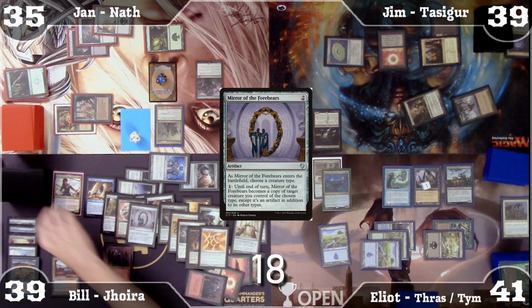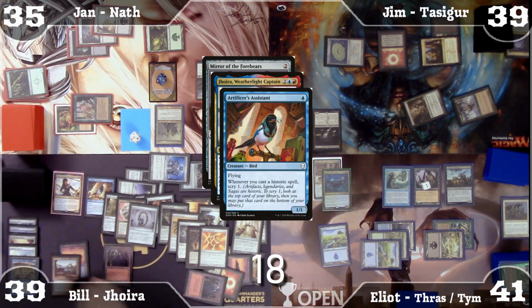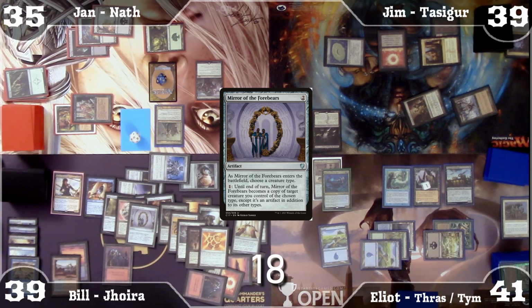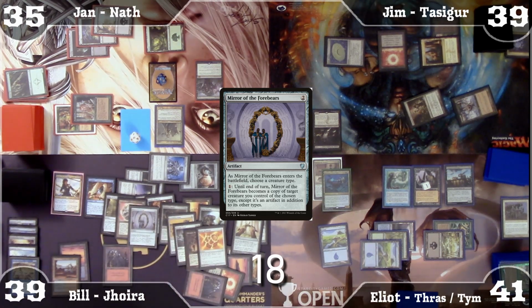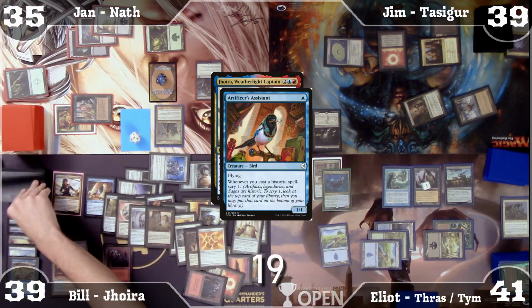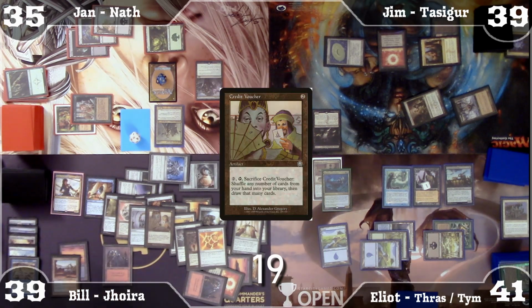Cast Mirror of the Forebears. There are, in fact, 4 of them. Oh god, is that an 8/8? You gotta name something. Oh, yeah. The Forebears comes into play, Construct. Okay, very good. I'm going to cast Credit Voucher. I prefer Dragonstruct. I'm going to scry 1 and draw a card. I'm going to draw this card.